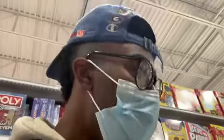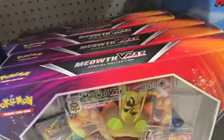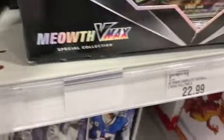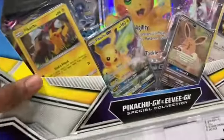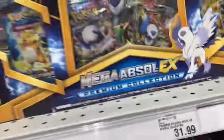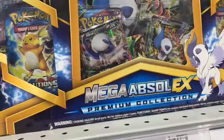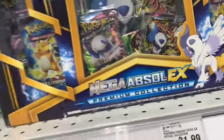So the search continues. I found where most of the card section is, and I'll give you guys a little of what I'm seeing. Card deck protector sleeves. We got a Meowth, I think Evolution VMAX. Ooh, it's a special collection. Got a couple, I think. Ooh, they got a couple good cards, little booster packs back in there. I might get that. You got your Pokemon Pikachu Evolution. The Mega Absol EX pack is pretty darn good. And you get two Evolve EX cards too, which is dope.